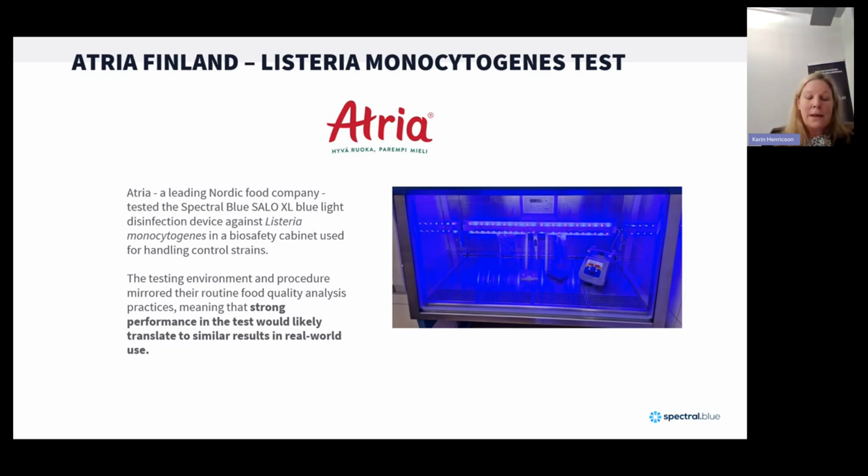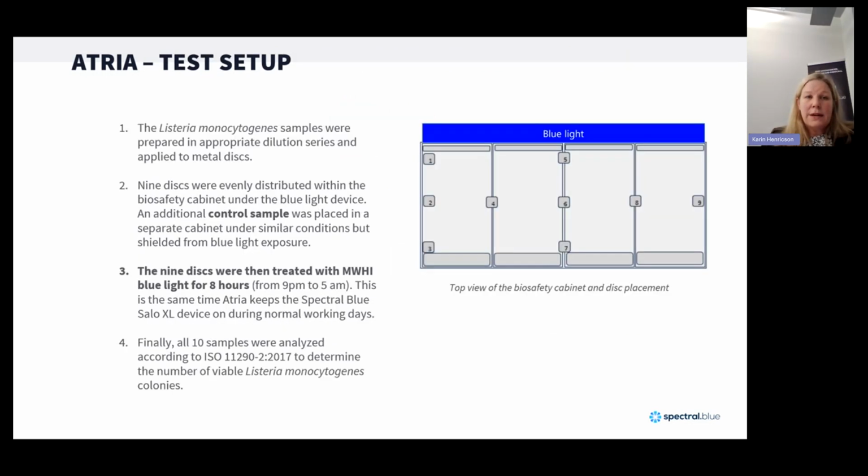So what they did was that they had Listeria monocytogenes in appropriate dilution series, and they applied them to metal discs. 9 of these discs were then evenly distributed within the biosafety cabinet under the blue light device. They also had a control sample, so something to compare with, a metal disc where they did exactly the same. They had the Listeria monocytogenes also on that plate, but they placed it in a separate cabinet under similar conditions, but shielded from blue light exposure.